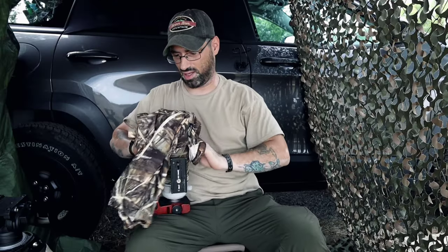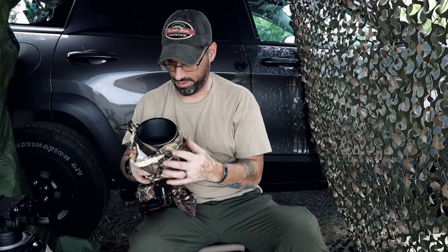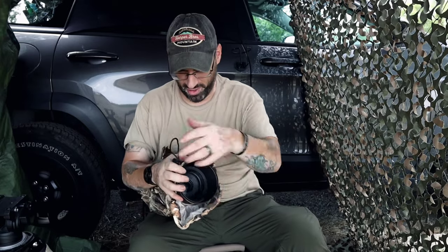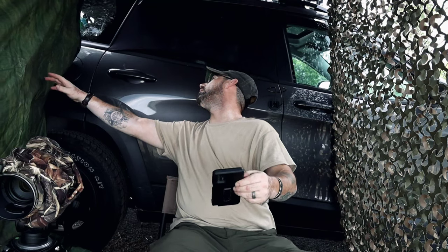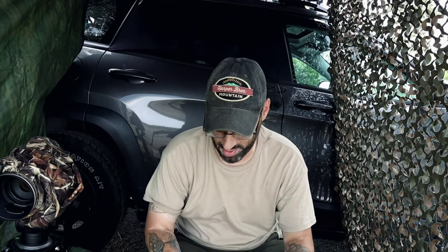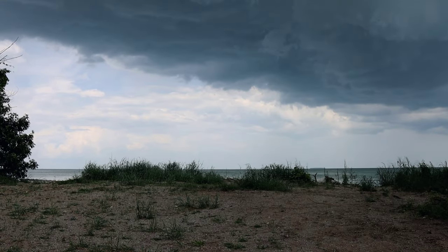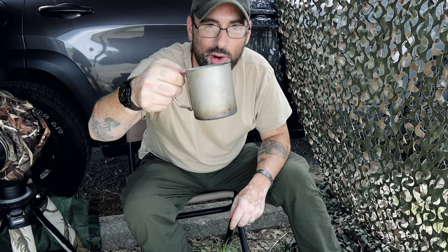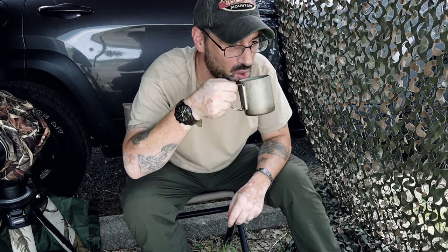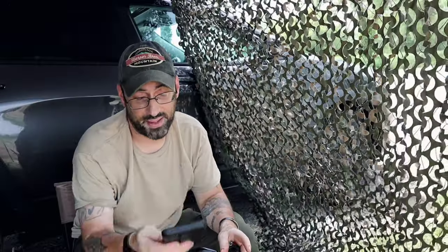If we can see any wildlife, typically they like to hunker down in this type of weather, but you never know. Oh yeah, the rain's starting to come down. Cheers, everybody. Cheers.